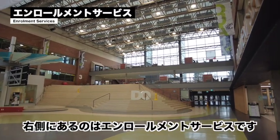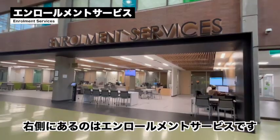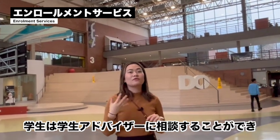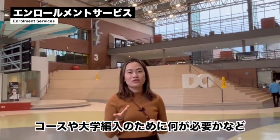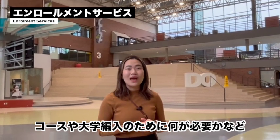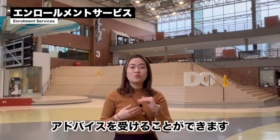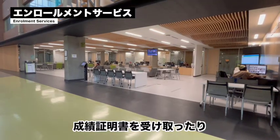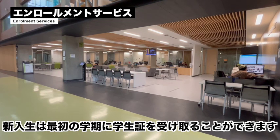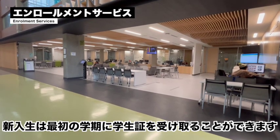So on my right hand side right here, it's enrollment services. At the enrollment services, students can get access to, for example, a student success advisor if they have questions about their courses, what to take, especially for university transfer advice. They can get help here. They can also request their transcript, pick up their transcript, as well as, for first semester new students, they can also pick up their student ID card from here as well.